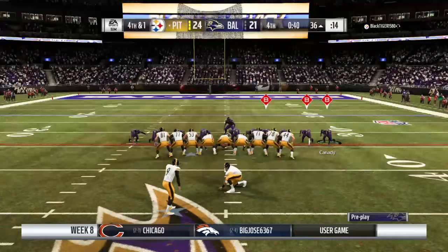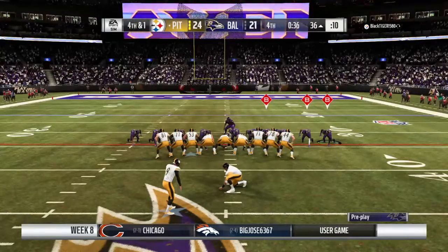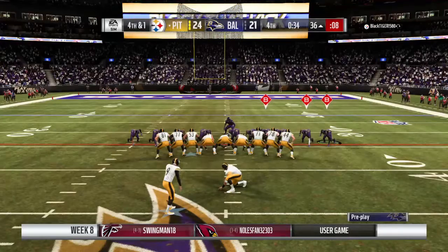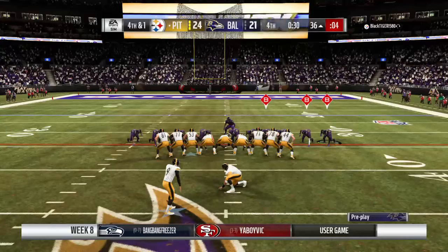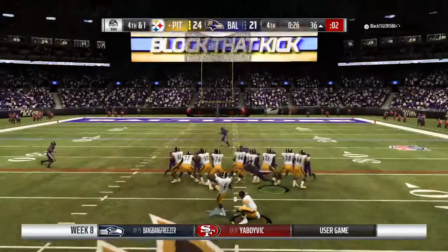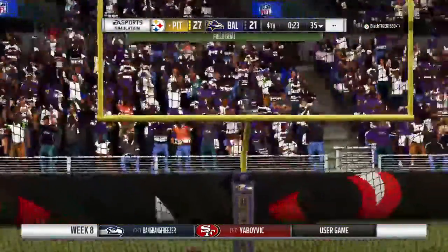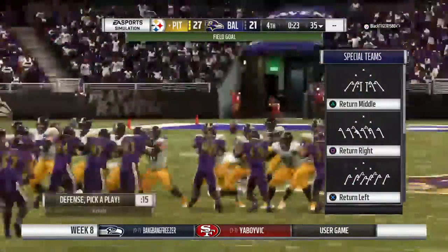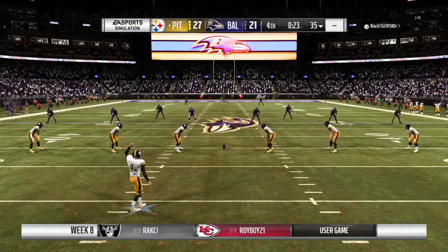So here we go. Maybe the biggest kick of the game forthcoming. From the right hash, this from 53. And Boswell's kick is good. And that will double their lead as it's up to 6. So they get the 3, but you wonder now, is that going to be enough?